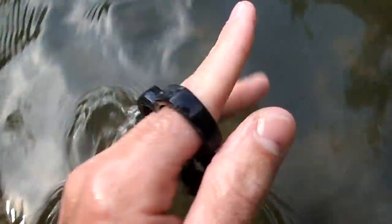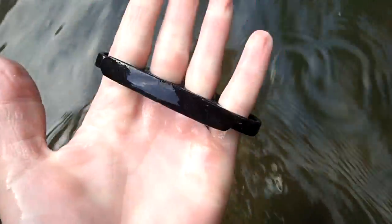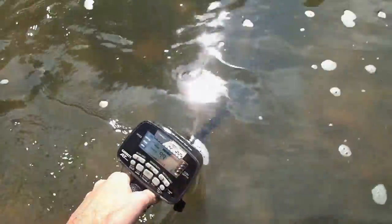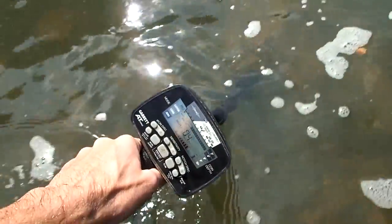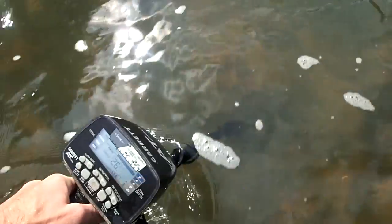I don't know. I found them though. Awesome. Let's see if we can find something else around here. So I found those brass knuckles about 5 feet downstream. And I've located another signal here. It's showing up like iron. It's bouncing all over. But you can see it through the water. It's a knife. Let's go down and get a better look at it.